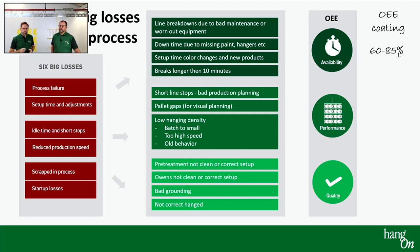If we move over to the performance part, here we see a wide gap.